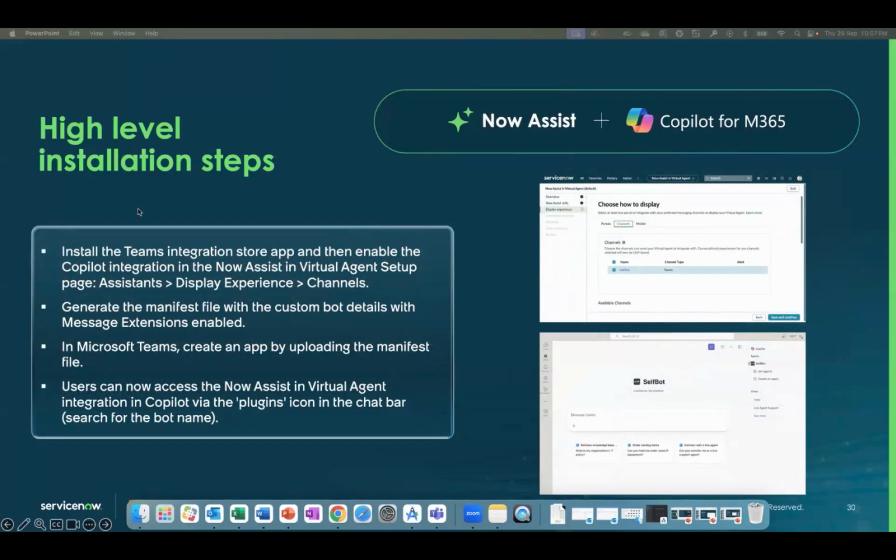Then once you have integrated your self-configured bot, you will have to configure your assistants, and within your assistant, in the display experience, I made a mistake. I only selected the portal and I completely forgot about the channels. So I want to emphasize this as well. Once you have integrated your bot, it will start appearing here in the channels. So make sure that you select your self-configured bot here.